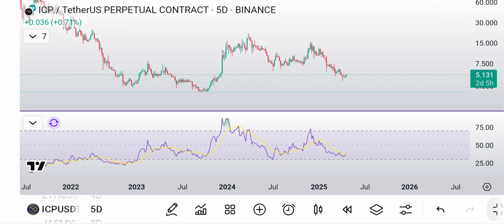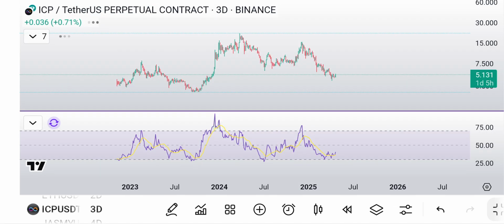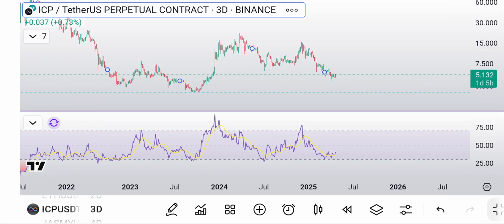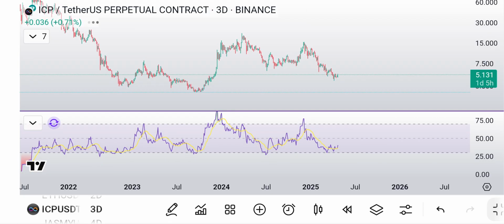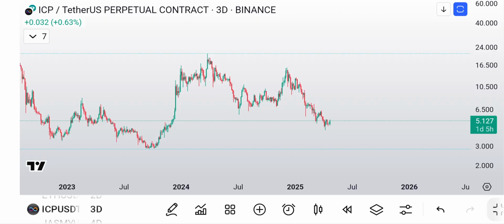You have, let me see real quick. I was seeing where the RSI was relative. Okay, I thought we had hidden bull, kind of. Never mind. Yeah, ICP.